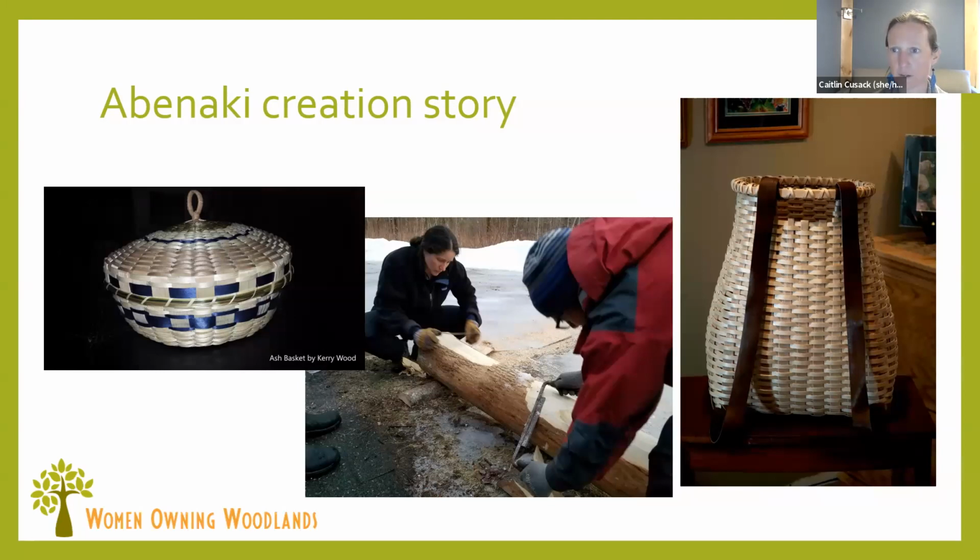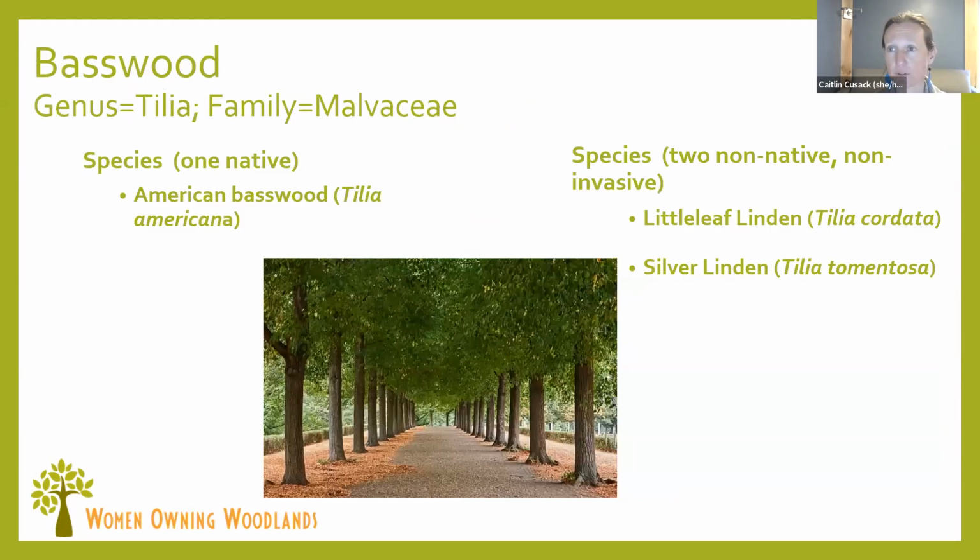that the Abenaki then create as a tradition and as a craft that artisans sell. They can make the most beautiful baskets out of black ash. So it's a really important species to the Abenaki, who have been critical partners in thinking about how we preserve ash given the threat by the emerald ash borer. So that's ash. I'm going to move on to basswood.